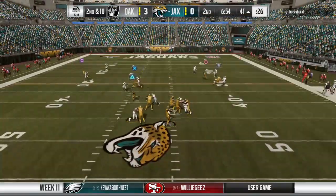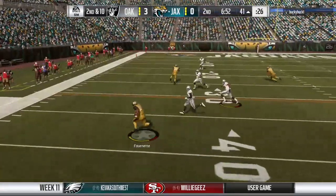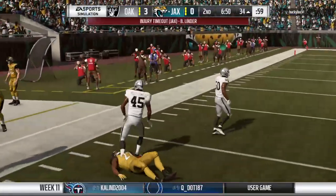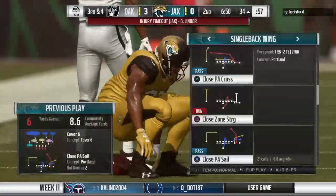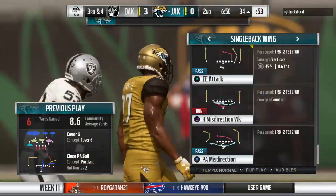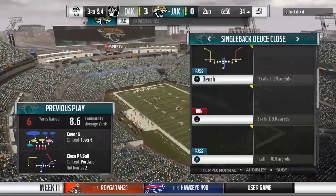Back to the air on 2nd down. It's Bortles. Dumps it off to Fournette. Oh, and now he bowls him over, and he showcases the spin. A pretty good gain before he's taken down. It'll be a gain of 6, and that's going to lead to a 3rd down.